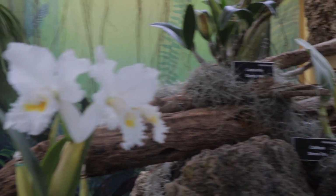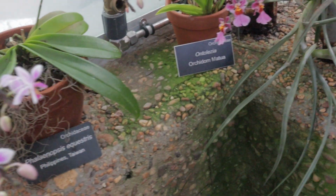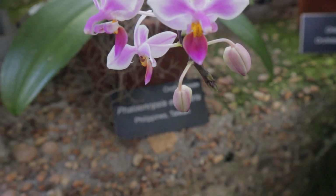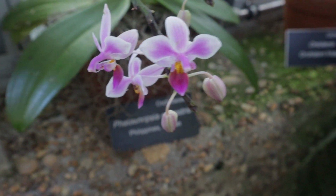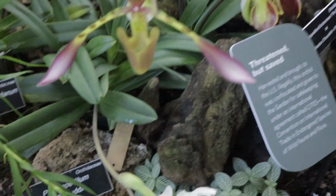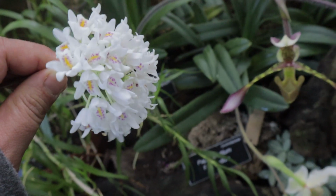Look at this white one. Look at these orchids, they're so small. And they're native to the Philippines and Taiwan. But look at them. Some really unique looking ones over here. And that one over here.